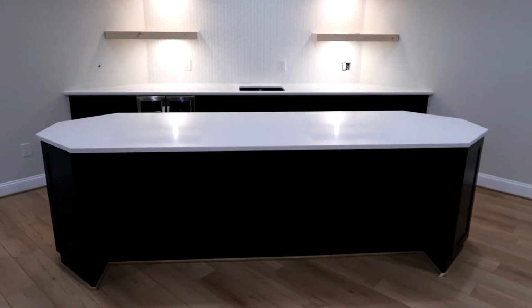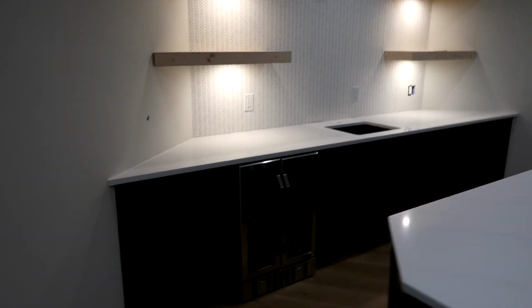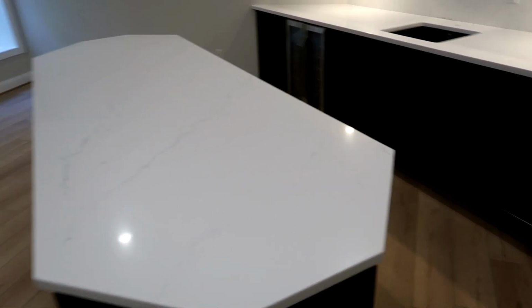Well, there she is. Countertops installed. Looks really nice. The quartz with the veining in it. This quartz is made by MSI. Calacatta Miraggio is the color. And it looks really, really good. You see that they got the seam, everything's in.